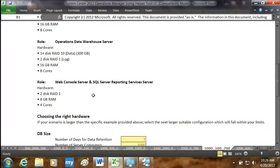Sure. Unix servers are considered part of the Windows workload, so you can just account for them as part of this. Sorry, I should have repeated the question. The gentleman's question was, what about the Unix and Linux workloads? They are accounted for as part of the computers that you want to monitor.